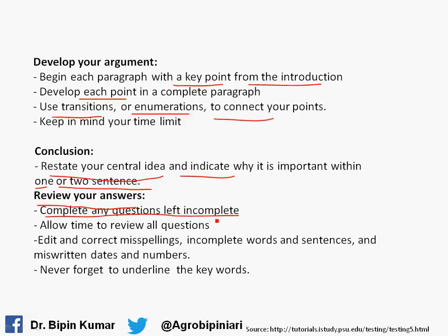Suppose you have left some portion of a question, you immediately go there and complete that question or sentence. Allow time to review all the questions, because many times we misspell, sometimes we leave words incomplete and leave some sentences, and sometimes we forget to write dates and numbers. So try to review all the questions as best you can. And in the last, never forget to underline the keywords. If you know that something is very important, try to underline it, so that the evaluator can find it very quickly, and he will be impressed and will give you good marks.